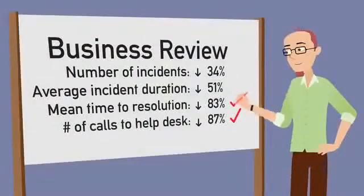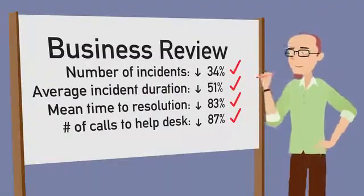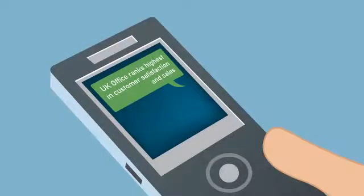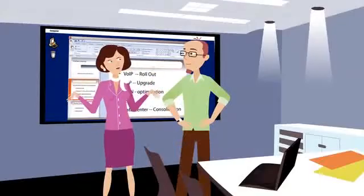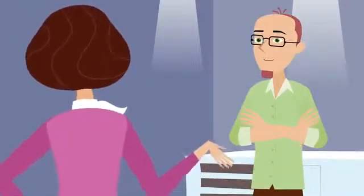With Cascade, Jack is living the IT dream. Incidents now get resolved in record time. The IT operations team is more productive than ever, and Jack has reported impressive savings to the CIO. Jack, you're the guy who knows everything about our IT environment, right? Well, we need your help with several strategic initiatives.